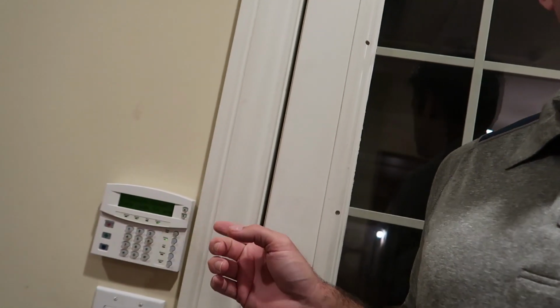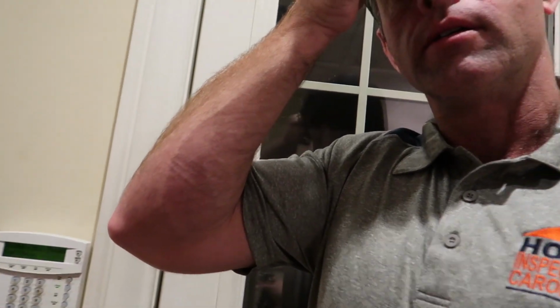Let's move over to the alarm system. We'll talk about some more things. All right, so well lit. You want floodlights, much better lit in this room. Also an alarm system. Highly recommend an alarm system with monitoring. Just make sure you remember your code, because there are times when certain doors trigger it automatically, and they'll call, and if you don't know the code, you're going to be in trouble.